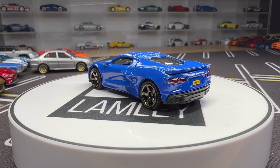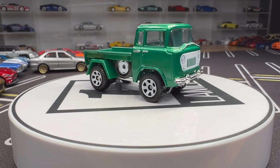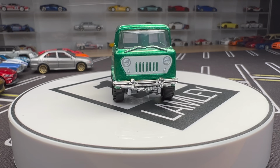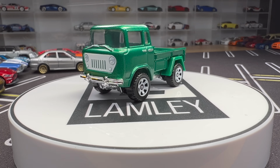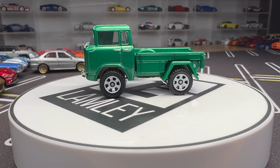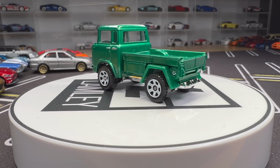Here's another one that was very unique. This mix went crazy, right? Had the Corvette in it. It had this Jeep, and we'll get to the next one. What's the name of this one? Well, it's on the turntable. So hard to read. I don't even think it says. It was a Jeep something. Oh, Jeep. 1961 Jeep.